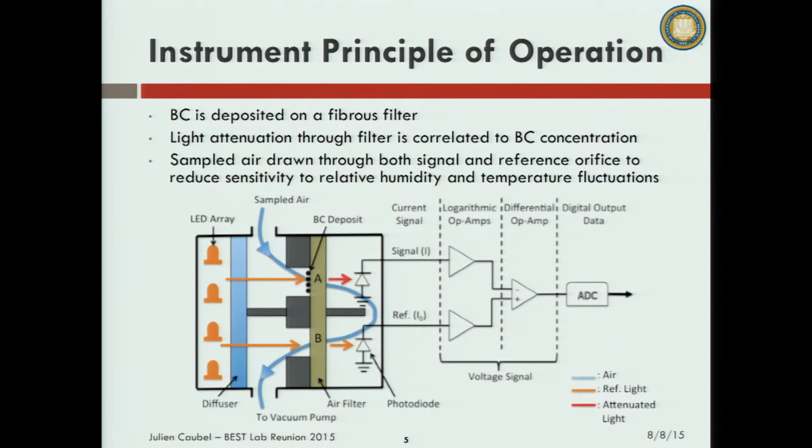One unique feature of our instrument is that after the air has passed through this signal filter where the black carbon is collected and the air is now clean because it's been filtered, it also passes through a reference. That allows us to cancel out effects from relative humidity, temperature, and other changes in atmospheric conditions that would lead to wrong readings or changes in readings that aren't a result of black carbon. I'll go into that a little bit later and show you the effects of that design feature.